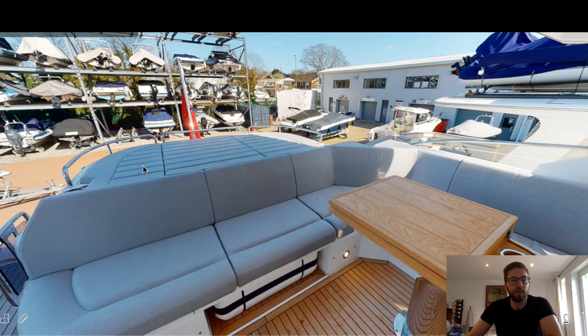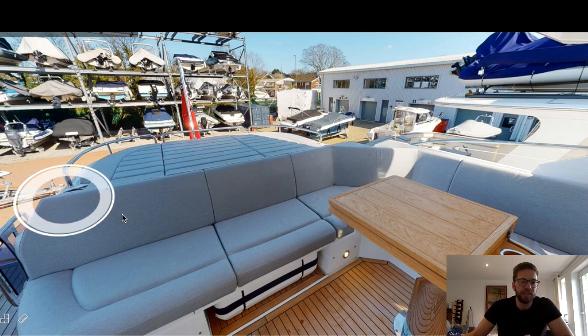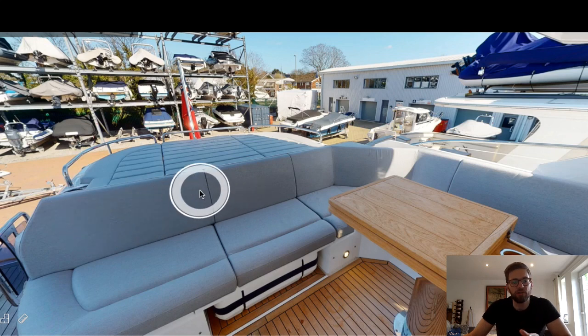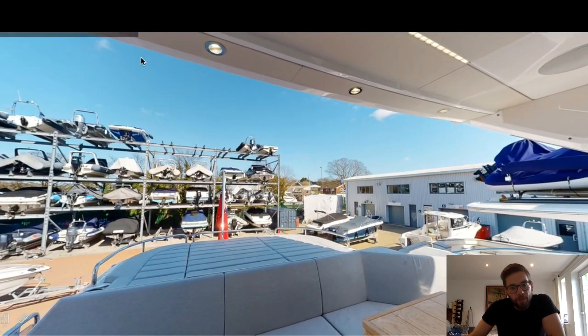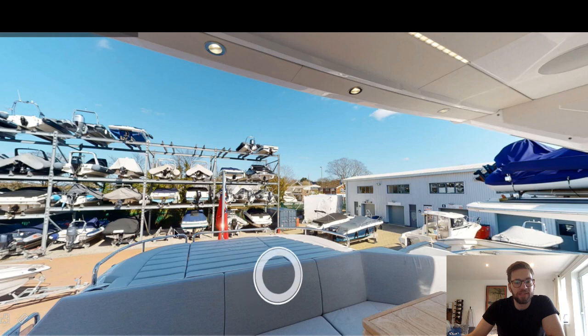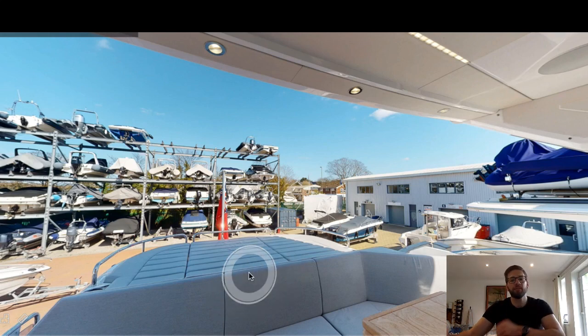And the big sun pad again, which is so synonymous with Predator, nice big open seating group area. And as you can see, the seating backs here are jacked up slightly so that you can use that as a bit of a headrest. Now you won't quite be able to see it from where you are, but if I just drag us up here, up underneath this part here is a canopy. So there's an extendable canopy that comes out over and covers this big black sun pad.